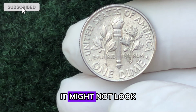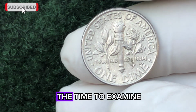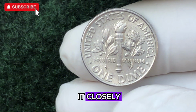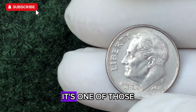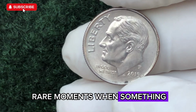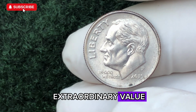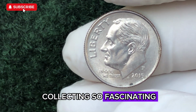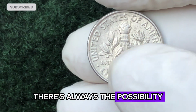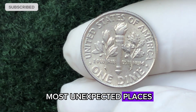aside. It might not look like anything special at first glance, but if you take the time to examine it closely, you might be holding a $27,000 coin in your hand. It's one of those rare moments when something that seems insignificant turns out to have extraordinary value. And that's what makes the world of coin collecting so fascinating. There's always the possibility of discovering something truly incredible in the most unexpected places.